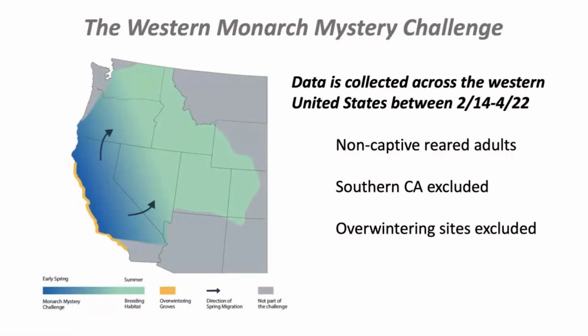In the subsequent years since the challenge, there has been an emerging resident population in the San Francisco Bay Area as well. So we have had to figure out data management methods to handle those observations. I'd be happy to talk about those later if anyone is interested in that.